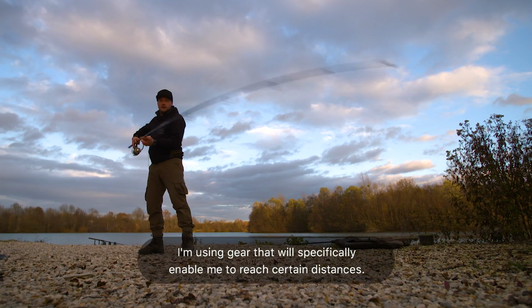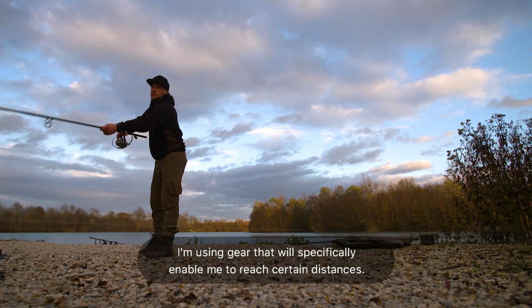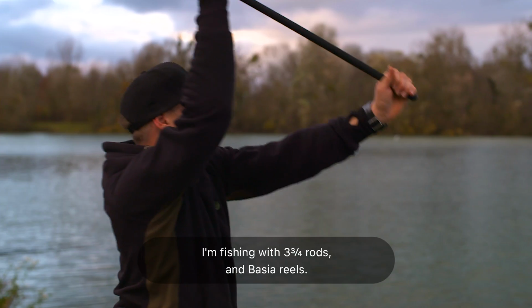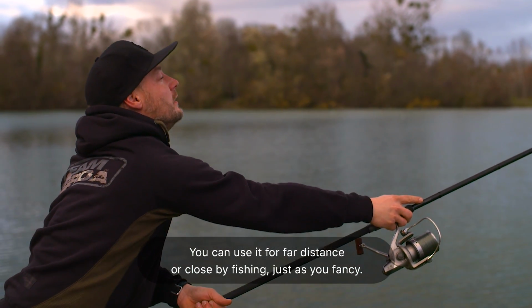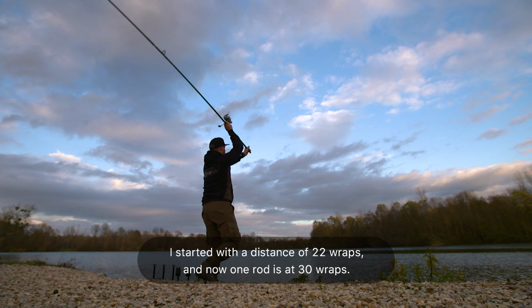Voor wat betreft het materiaal wat ik op dit moment gebruik, is alles erop toegespitst dat je afstanden kunt halen. Dat wil niet zeggen dat je afstanden gaat gooien. Ik zit met 3 en 3/4 lbs hengels te vissen en Basia rails. Dat kan afstanden gooien, maar daar kun je ook prima mee onder de kant vissen. Ik ben dus begonnen met een afstand van 22 reps en er ligt nu 1 hengel op 30 reps.